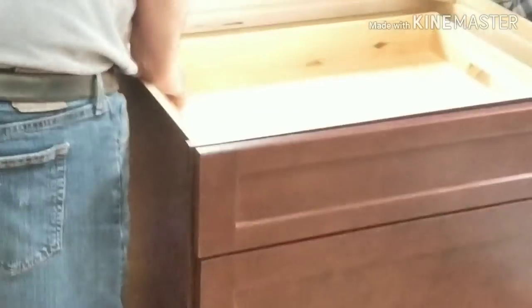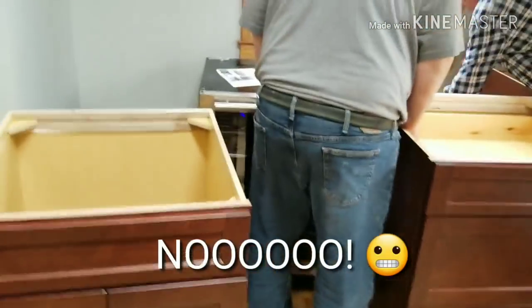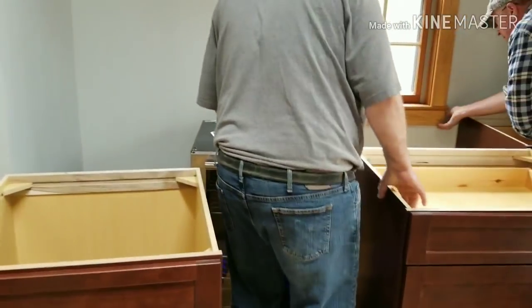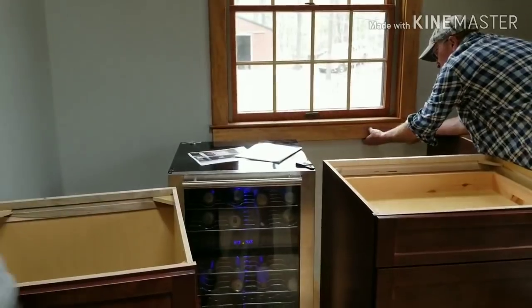But this is, okay, so this is not fitting. Last week I was filling all that. Let me get that pry bar.